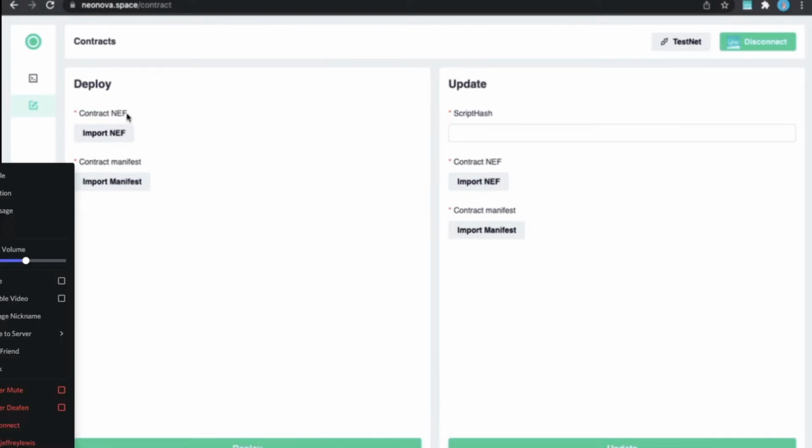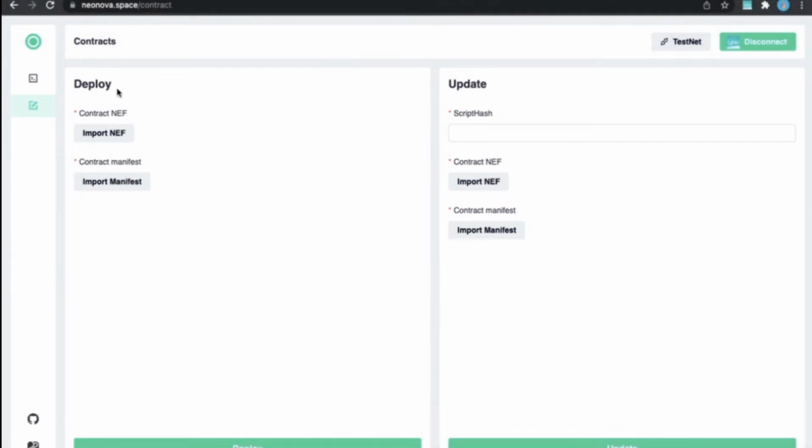Okay, and as first there is the deploy method, and that is to deploy a new contract. So in order to deploy a contract, we need to import the compiled files, so the NEF file and the manifest file. By going through these two imports, we are importing the data of these files, and by clicking on deploy, we are deploying our contract on the selected network with the selected account.